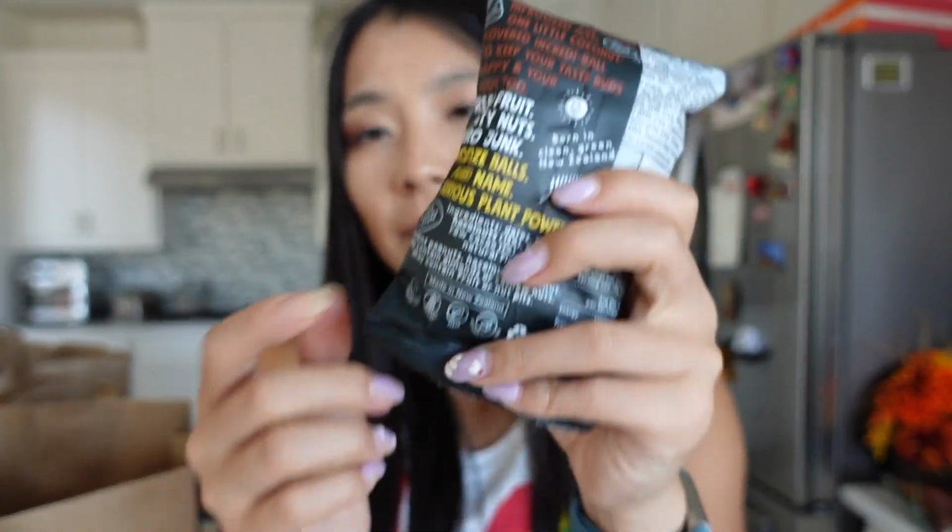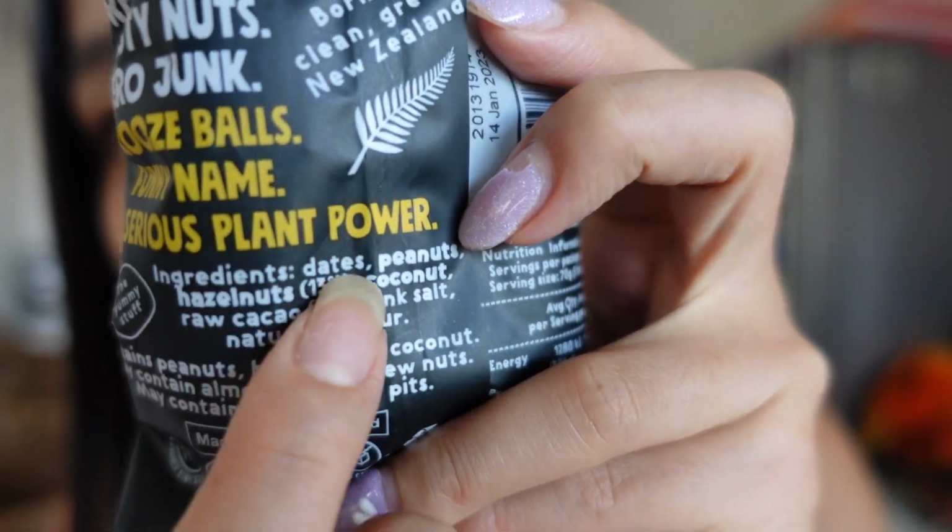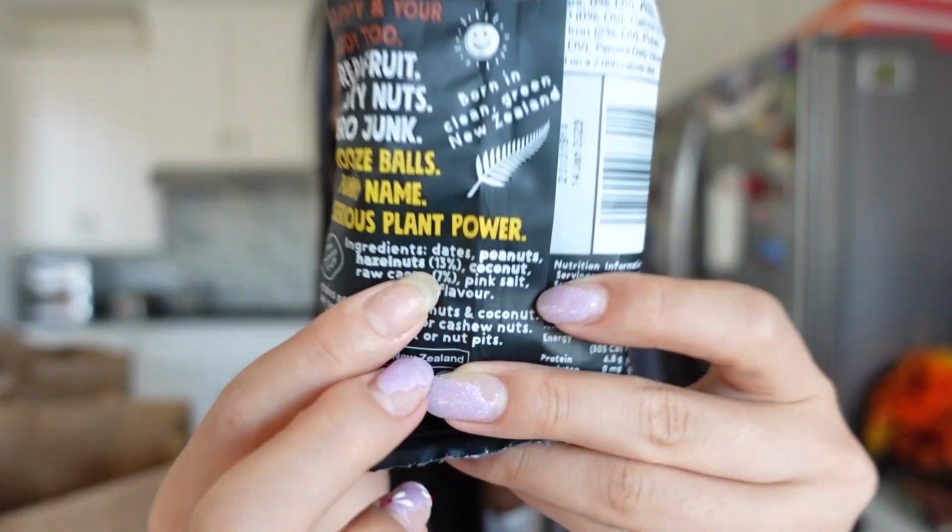So in the past we got the peanut butter jelly Frooze Balls, and that one is really healthy. It does contain a lot of sugar, but there's no random syrup and stuff. What I love about this item is the first ingredient is dates, which is really good for you. It has a lot of iron. It's natural sugar, peanuts, hazelnuts, coconut, raw cacao, pink salt, and natural flavors. I know some people don't like natural flavors. I kind of don't like natural flavors because you don't know what natural flavors they put in there. But hey, if it's last on the ingredient list, I mean, it's such a small package. So let's just try it.